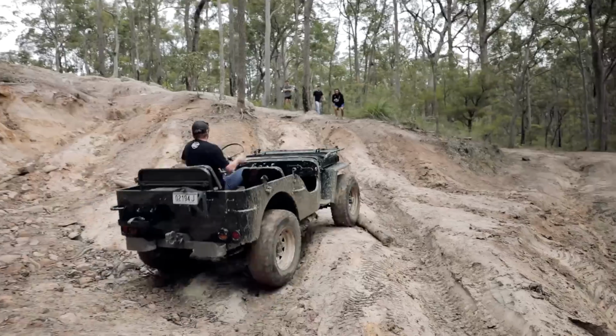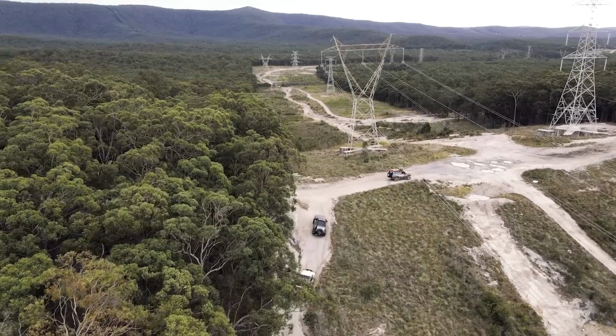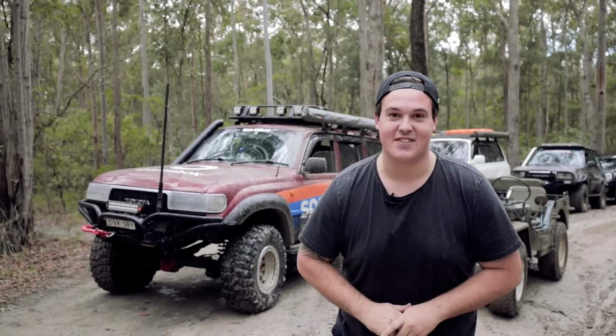No denying where we are. This is of course Killy Loop. It's about an hour and a half north of Sydney, and it has proven total carnage so far, and we've barely even started the track.